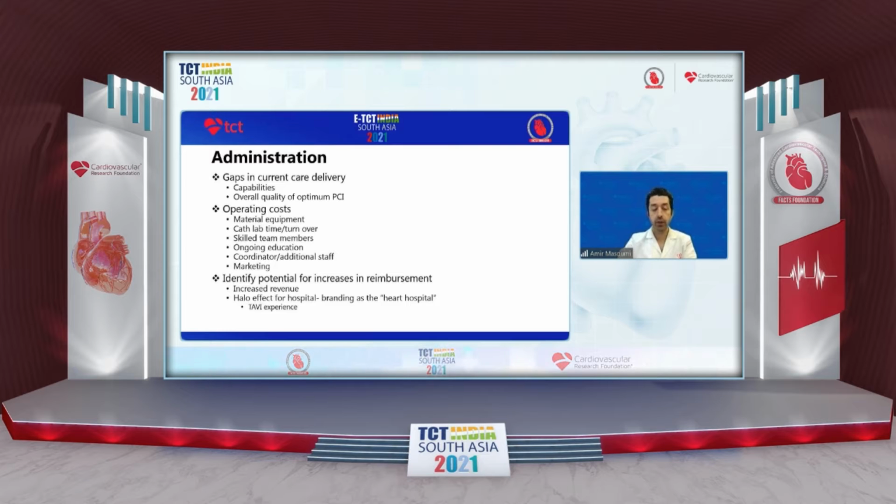In terms of the administration and how we try to identify the gaps, we have to see what are the flaws with the current care delivery. First of all, we need to identify our capacities and capabilities. This is not for every single cath lab or every single institution, so we need to identify those. And then we should remember, it's not only for CTO or complex PCI. In general, it will elevate the overall quality of optimum PCI. And that should be the message for the entire cath lab and patient care.